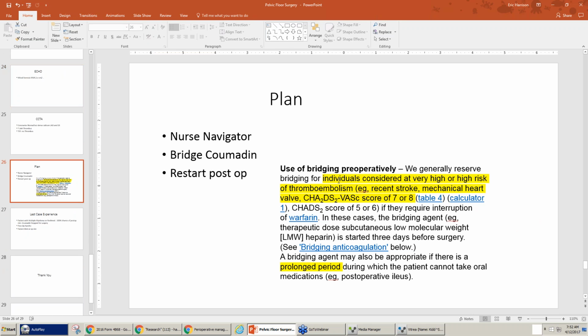And so if you are high risk, then you can have a bridge. We don't routinely bridge anymore. And so, or if you're going to be a prolonged post-op period during which you won't be taking oral anticoagulants, you can have the bridge. So a couple reasons for a bridge. So I think we'll bridge her.